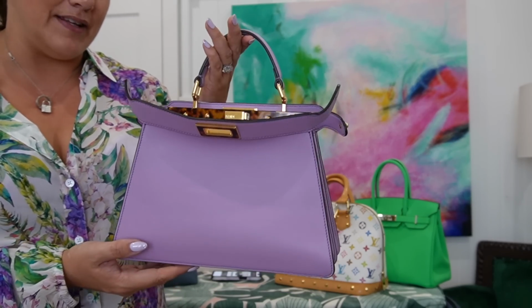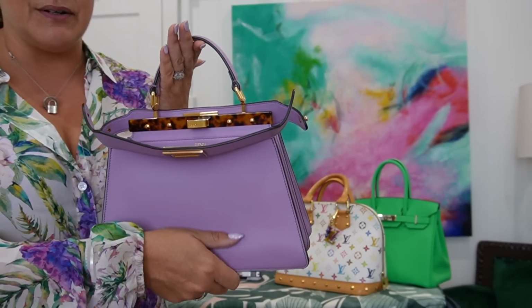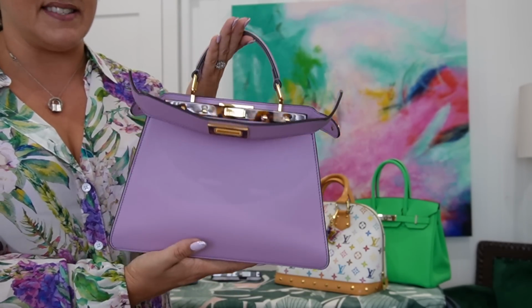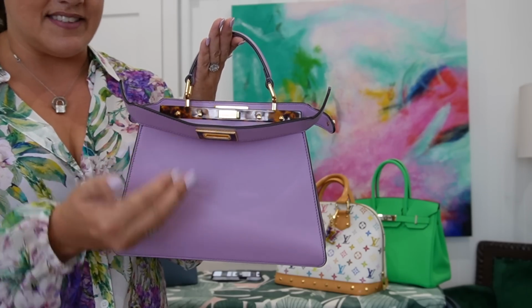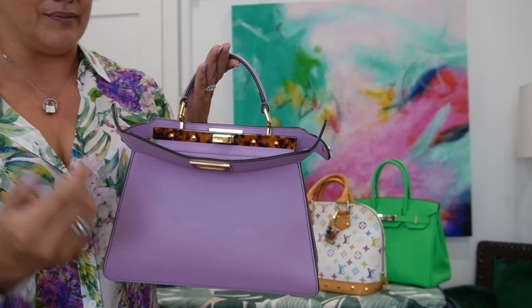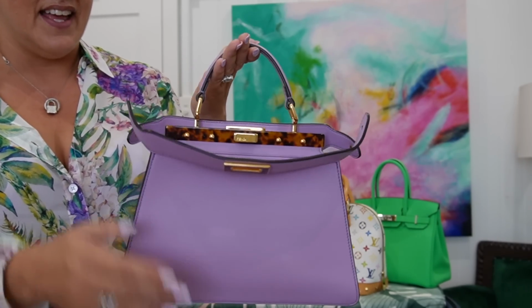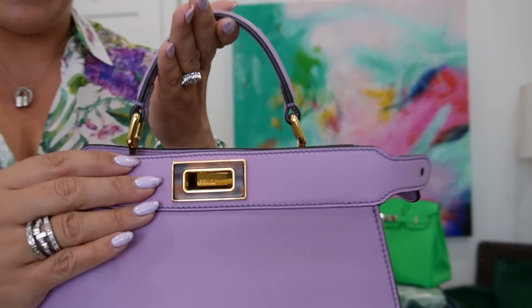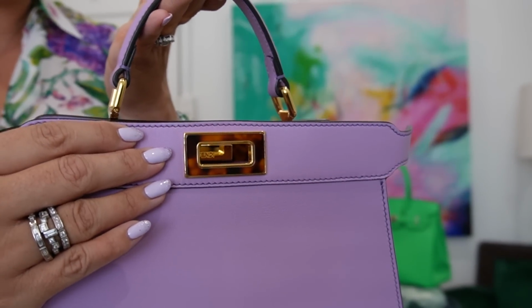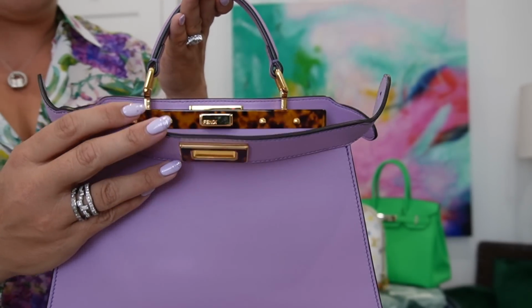One, I love the Fendi Peekaboo because I love this smile on the Peekaboo, and the small size Peekaboo ICU, which is this one, is the smallest size that will smile. Every other mini or iconic size will not smile because they're too small and structured. The colour of it and the contrast of this gorgeous tortoiseshell and gold hardware. So let me take you over the bag.